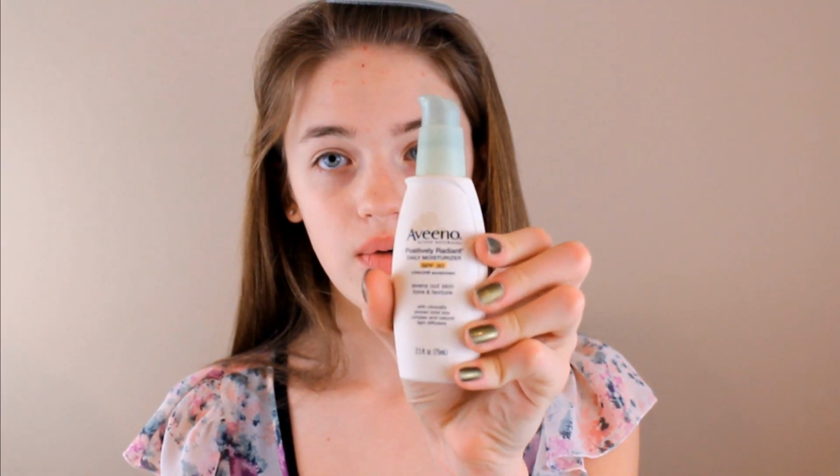But yes, so I'm just gonna go ahead and get started with my everyday routine. And the first thing I do is totally crucial to my routine, and this is by Aveeno, and it is their daily moisturizer with SPF 30. I just take a little bit on my fingers, and then I just rub this all over my face.